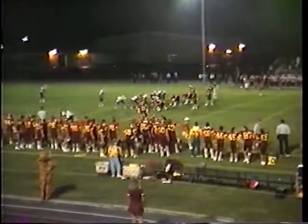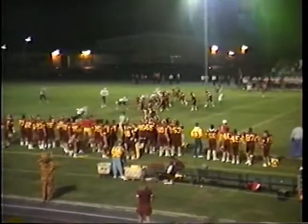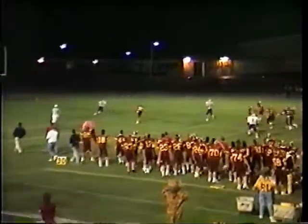4:47. Don't go anyplace. This baby's going down to the summit. I've got to feel that way. 4:43 to ball game. A bad snap on the punt.